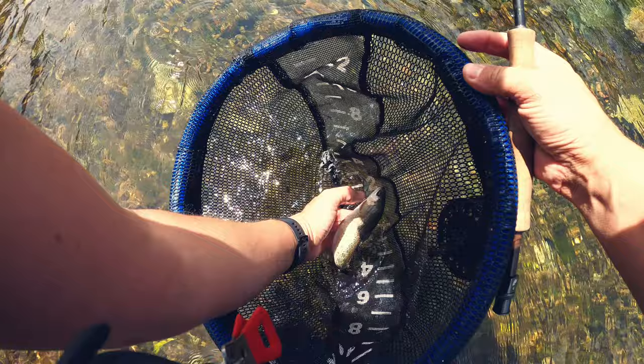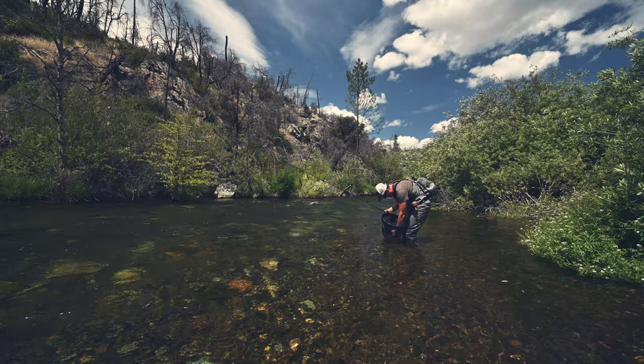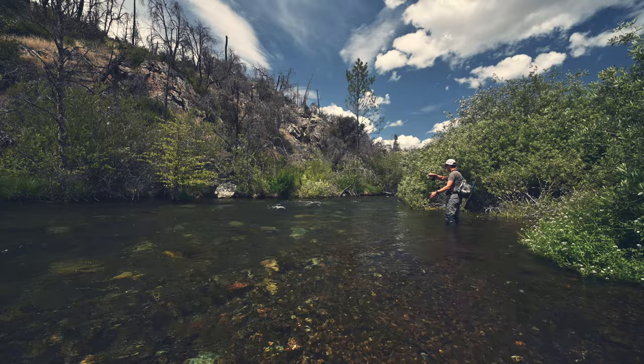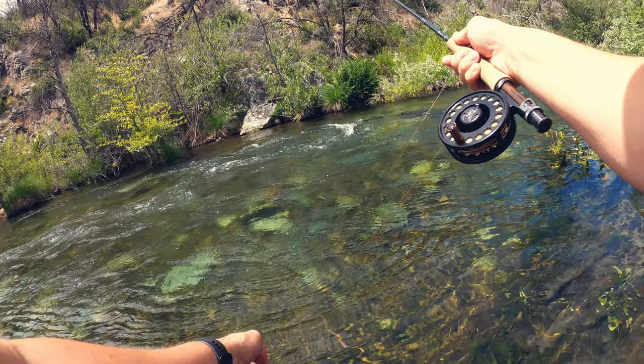This is a young one, still has her par marks. Sweet. That was a fish. And they are liking this bird's nest.